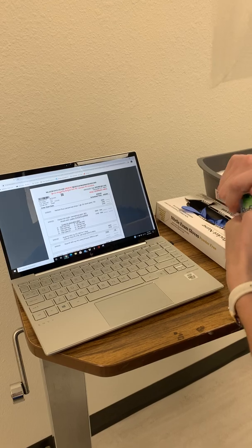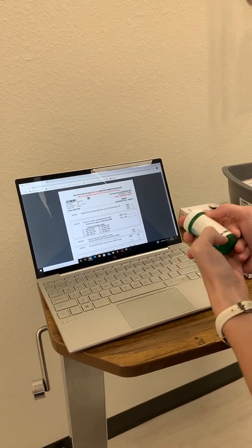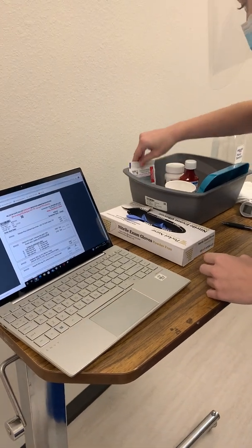The expiration date is good. It is currently 9:05, so I'm within 30 minutes, so I'm good. And then the expiration date's good. Perfect. And then I'll move on to my fentanyl patch.